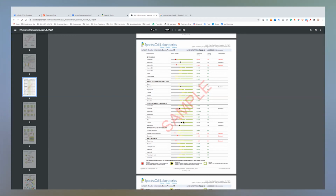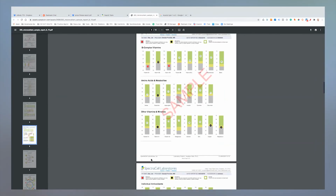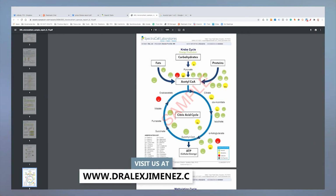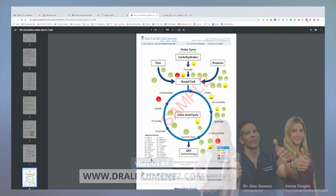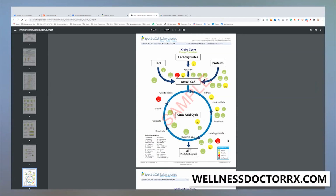If I scroll down, this is the part that I find so interesting and that helps our patients so much. It's right here, the Krebs cycle. This impacts how much ATP we're actually getting out. ATP is energy. It's what fuels the mitochondria. It's everything that we need. By looking at these little red dots, these are the micronutrients that this patient happened to be deficient in.